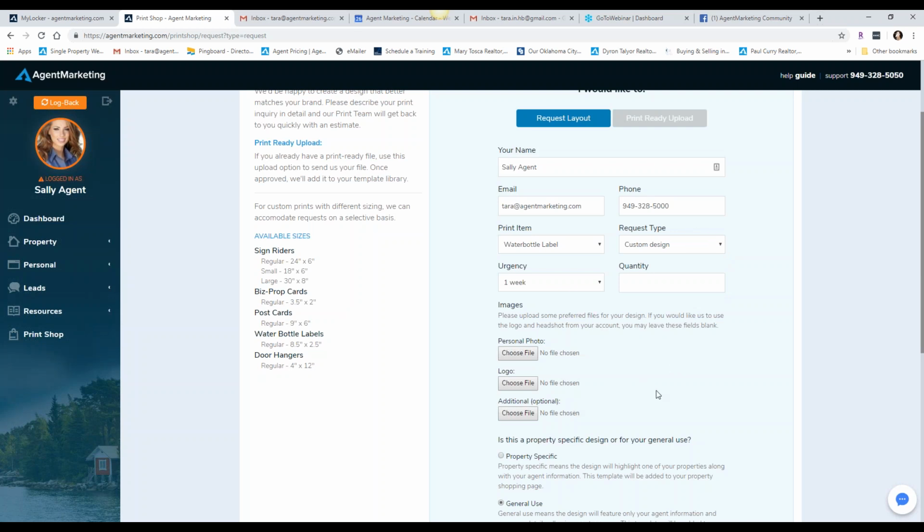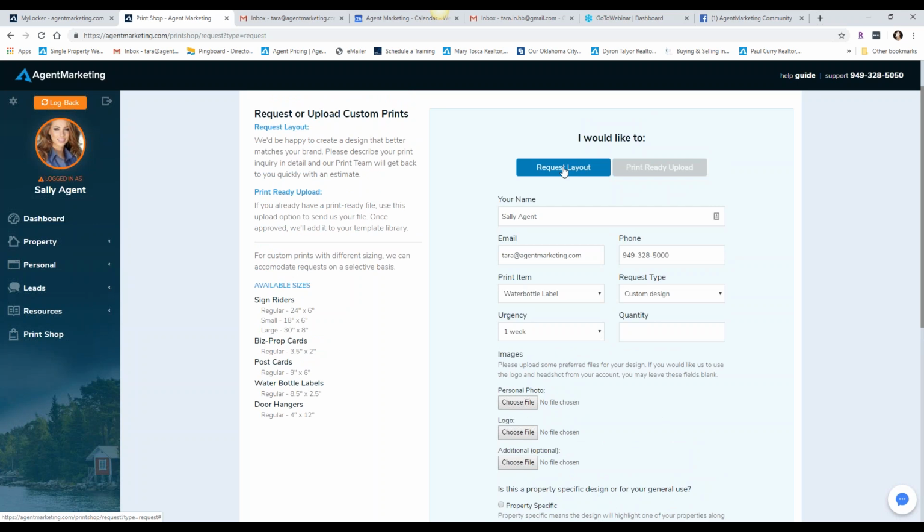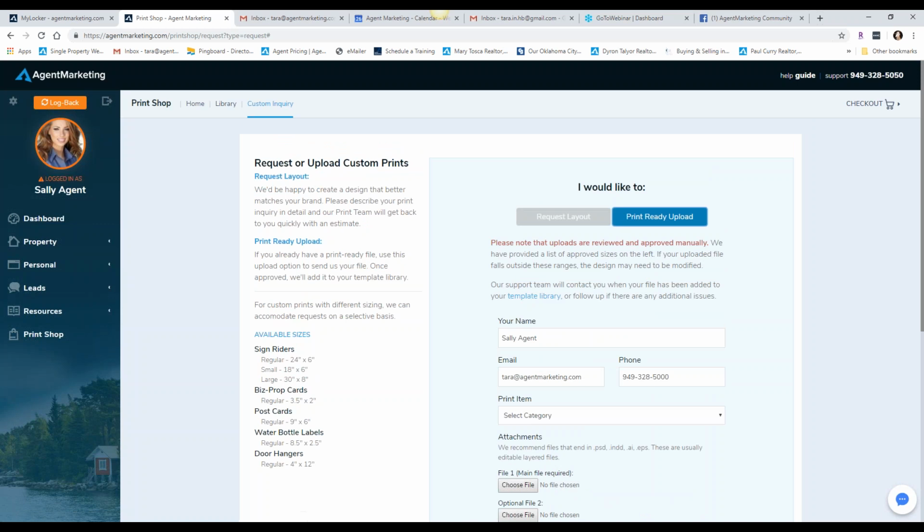Just remember that. So this is if you need to request a print layout. If you need to request a custom layout be created by the graphics team. We also have an option of print ready upload. This means that you are going to upload a print ready file.